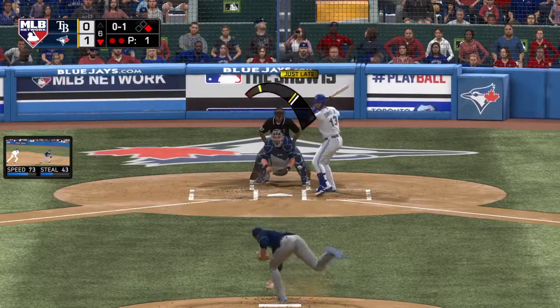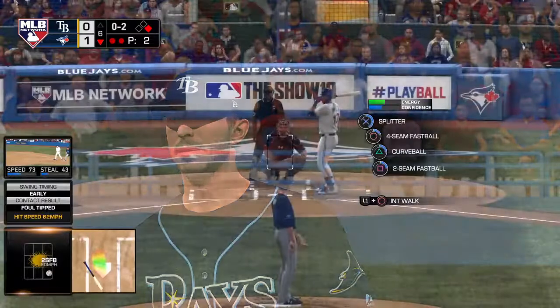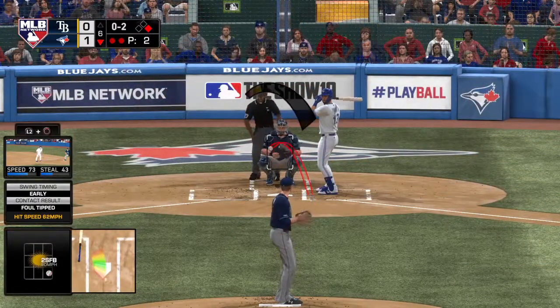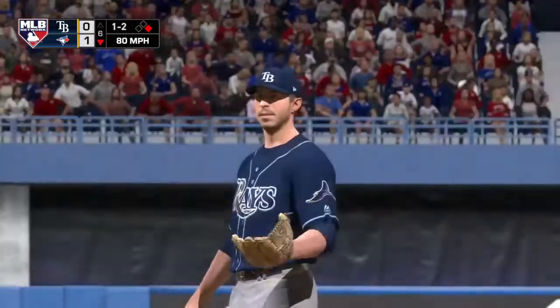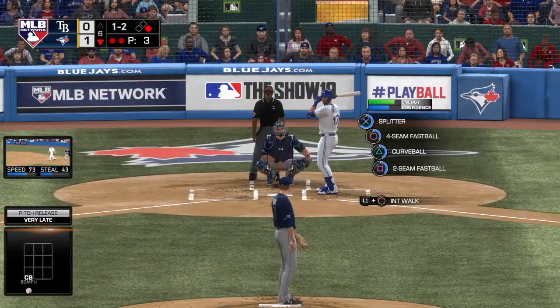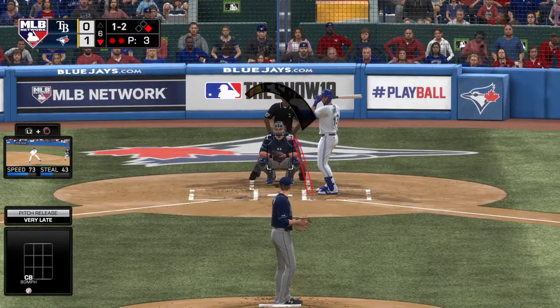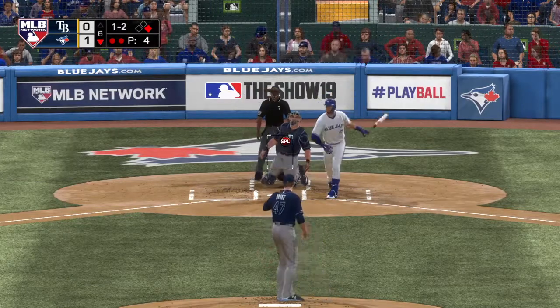From the stretch. And he'll just fight this one off as it's chopped foul. He's ready. Here's the 0-2 pitch. Breaking ball below the zone. That's ball 1. Those 0-2 curveballs are really tough for guys to lay off. There's a reason it's such a common pitch in that count, but he did well to spit on it there.